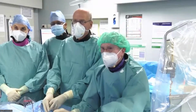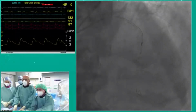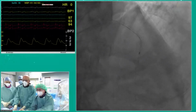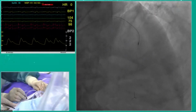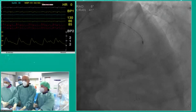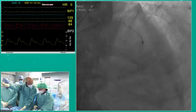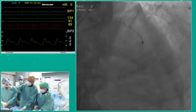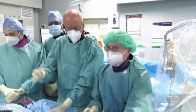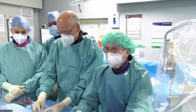Okay, let's do some other passes. Now that was a great example of how to advance the rotoburr if you don't have enough length. Let him breathe. I think we can come out. What do you think, Bernard? Maybe I would work a little bit more on the proximal so it makes life easier afterwards, because we didn't do real rotablation. Okay, so now we get off length.